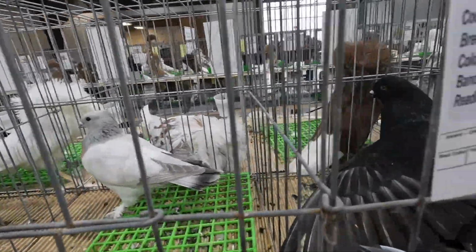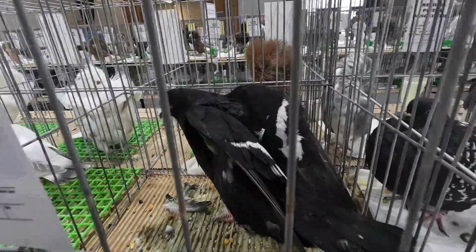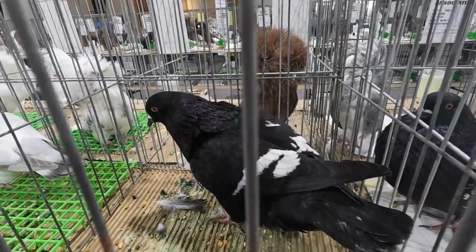Here's some ice pigeons. Those beautiful ice pigeons. I don't know what the heck those things are. The cerns, I think, with the caps. Here's some beautiful Polish lynxes. These are a super big bird. Big like king pigeons or something.